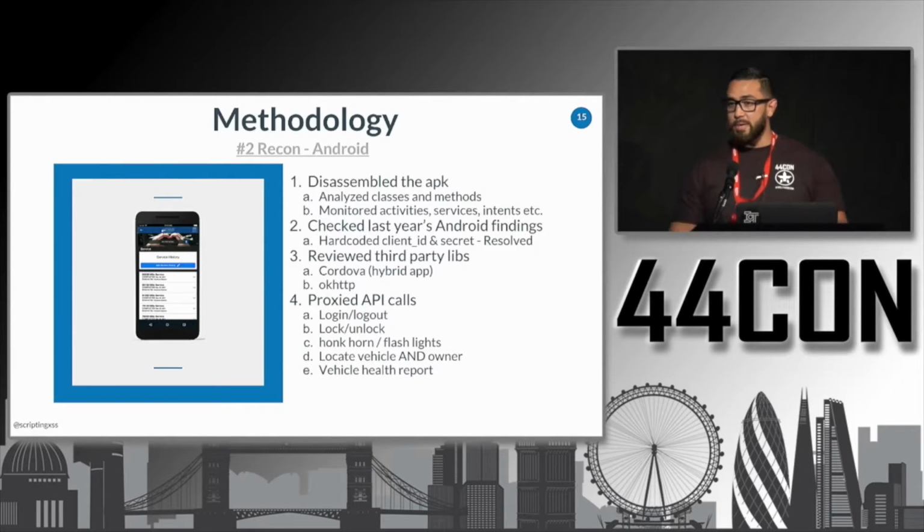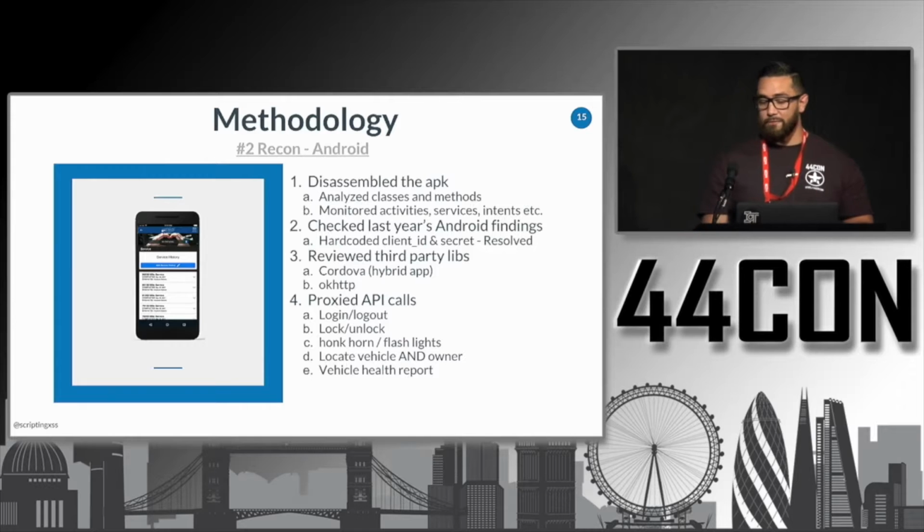So I basically had a baseline. I highlighted things, commented, to just get an idea of what I can attack first.